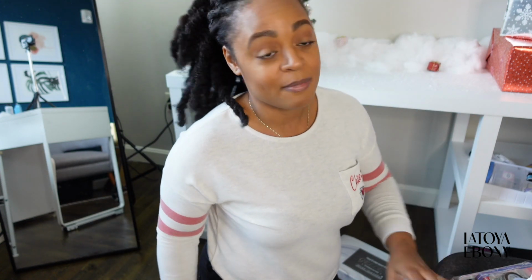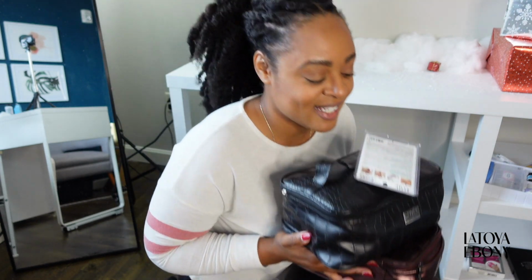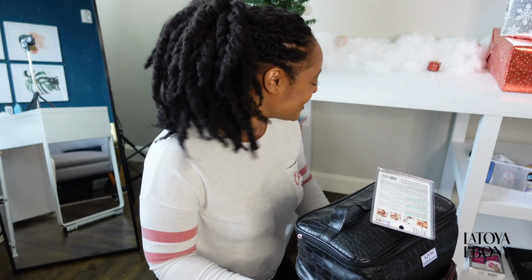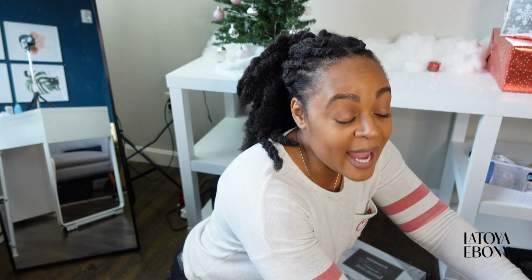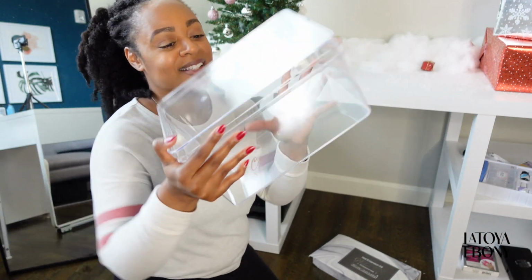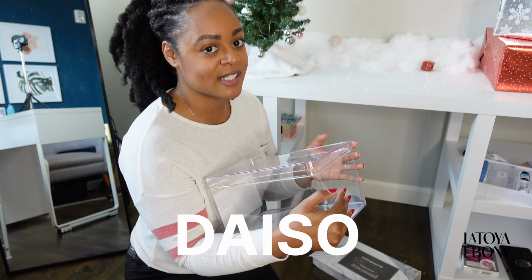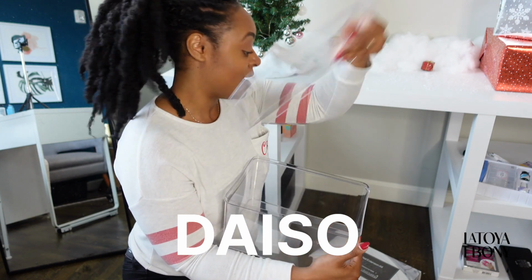Right now, all of my nail stuff is in these things, and I just need a better solution. So hopefully this helps a little bit. Oh, I got some storage boxes when I was in LA. Let me get those. You guys, I could only find these storage boxes at Daiso. Daiso is like a Japan store. I wonder if they have a Daiso online. If they do, I will link that.